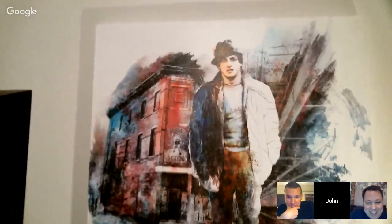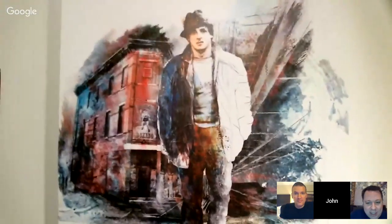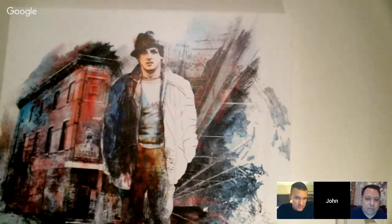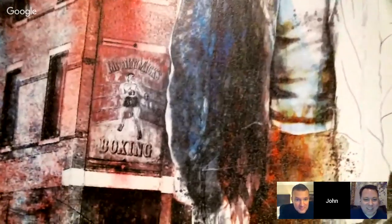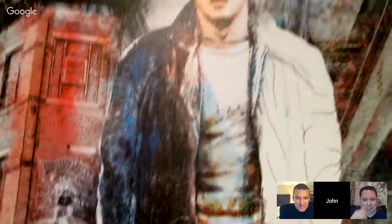Oh wow. I'm going to take the camera so I can get closer for us. Whoa. Oh my goodness. You can see there's a lot going on here. I have Rocky in his leather, walking through the streets. He's got the elevated subway there, and Mickey's gym, that whole environment. I had to absolutely get a good Mickey's gym in here finally. So there it is, as it was in '76, not the new version of it.